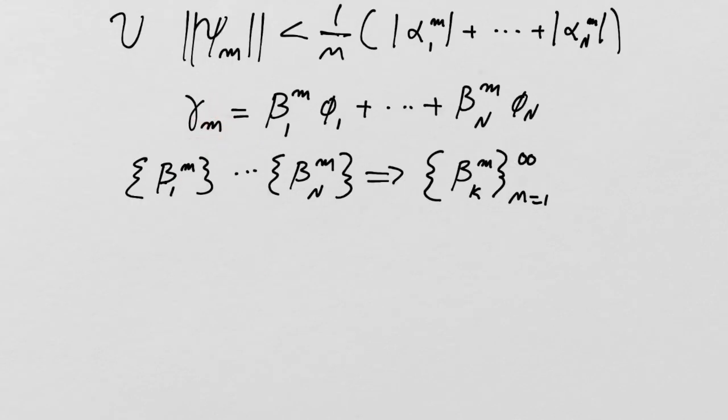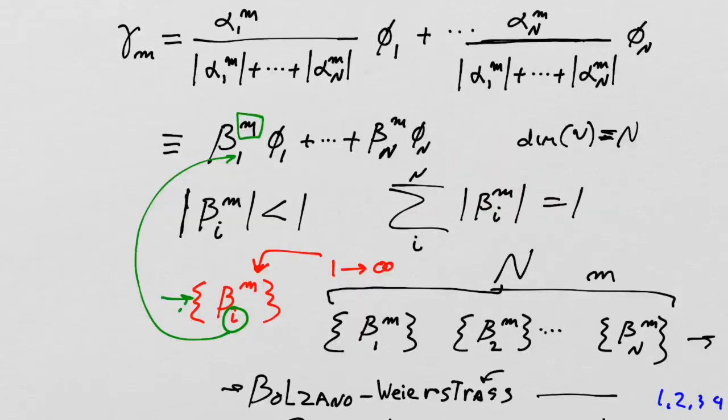For each member of this sequence, we created another sequence of vectors. This is a vector sequence, and this vector sequence gives rise to n different component sequences. Each of those component sequences are listed here, and we talk about any given one by indexing the component with the letter k, and the sequence goes from m equals 1 to infinity. We know that every one of those is bounded, and we know that the sum of all of them equals 1 by the way they were constructed.